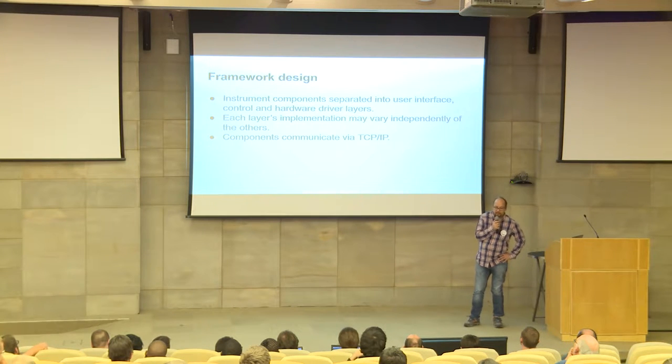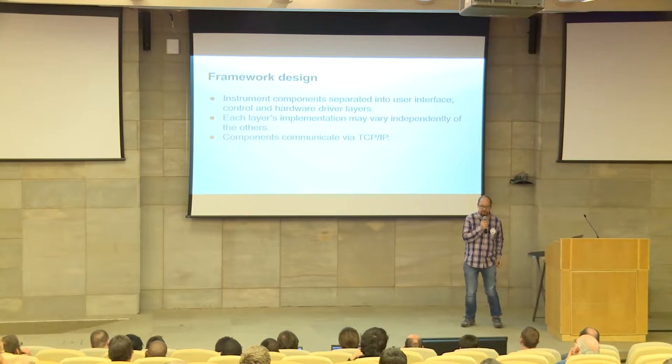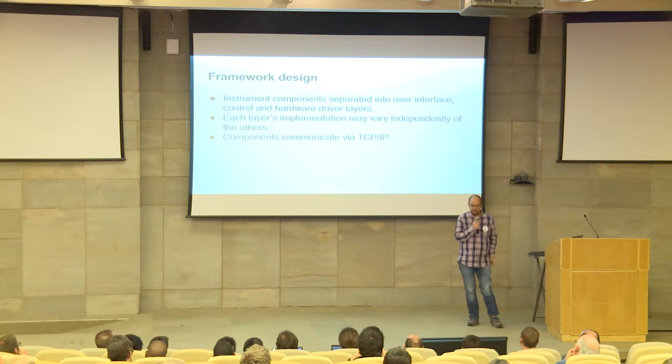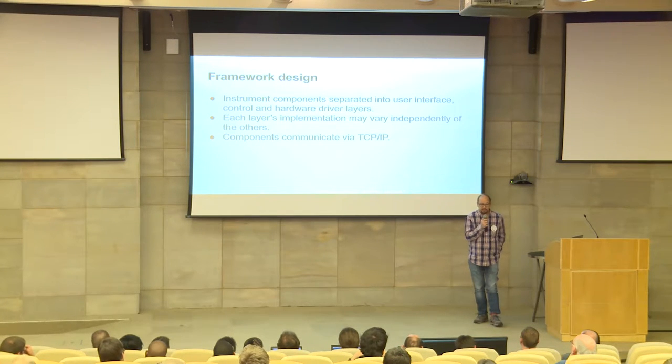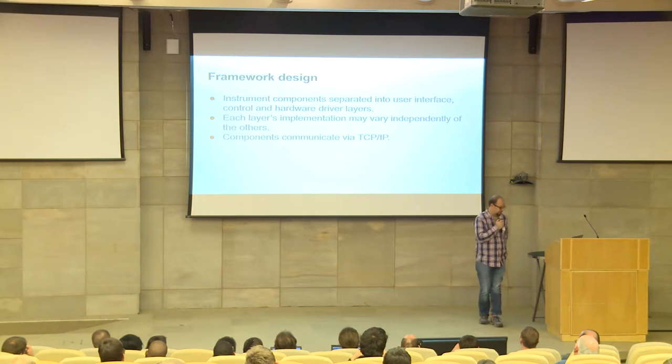So the framework we've come up with separates each component of the instrument into three layers. At the bottom there's the hardware driver layer, above that is a controller layer, and on top of that is a user interface. So each layer's implementation can be chopped and changed without needing to change the layers above or below. And then these various components, particularly the hardware and the control layers, communicate with one another using TCP/IP.